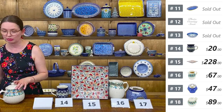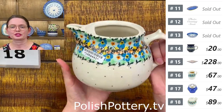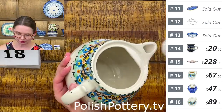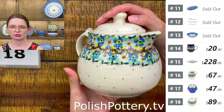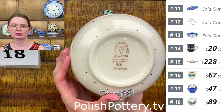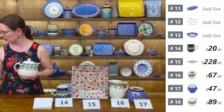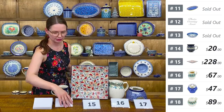This is Sweet Blooms pattern. Number 18 holds 42 ounces, so it's not small, not huge. It is fantastic for tea or coffee, or you can even serve some soup if you want to. Milena B60 pattern, B60, $89. That's number 18. And I will put it back and clean the table.